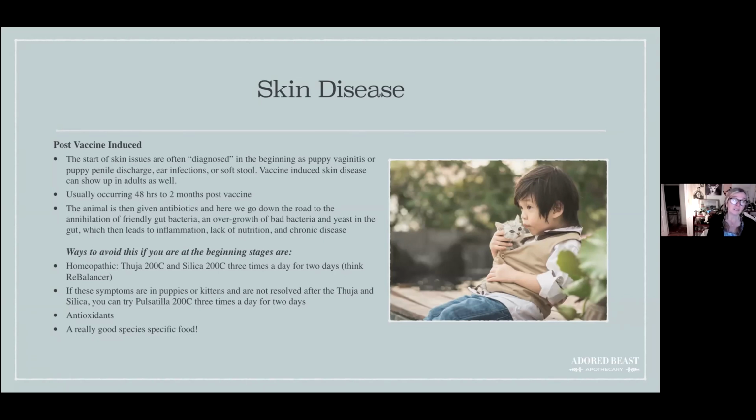Vaccine-induced skin disease can also show up in adults, so it's not just for puppies. It can happen with adults, and it can occur 48 hours up to 2 months post vaccine easily. The animals are then given antibiotics, and here we go down the road of annihilating any kind of friendly bacteria in the gut, an overgrowth of bad bacteria and yeast in the gut, which then leads to inflammation, lack of nutrition, and chronic disease.